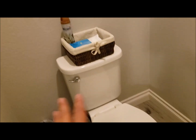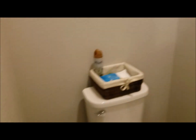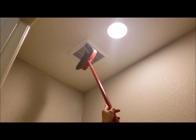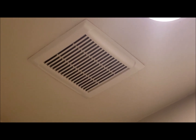And so what I'm going to do is I'm going to remove everything from in here, so when I start cleaning that, and then turn on the fan, so when you're dusting it, it doesn't go everywhere. The fan actually sucks up all that dust back up there, and you don't get as much fallout when you're doing this. So let's clean this fan. See how easy that was? Nice and clean. And when you turn on the fan, you don't get a lot of that dust falling everywhere.